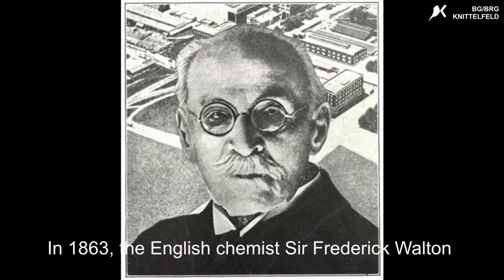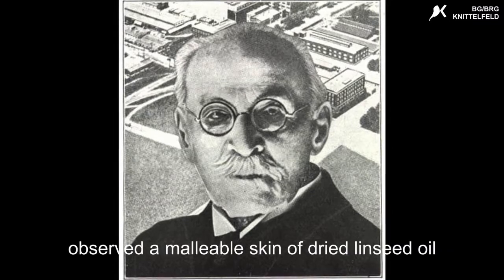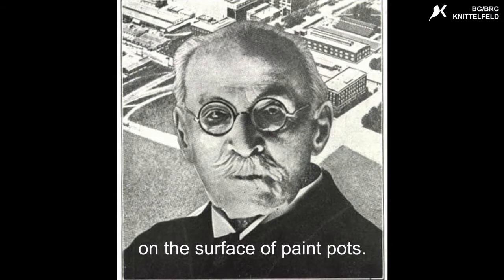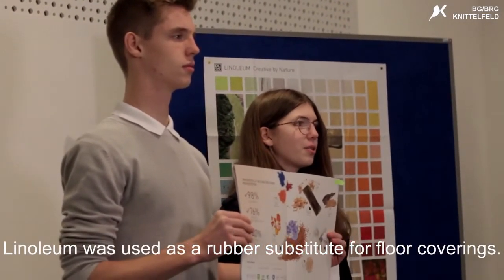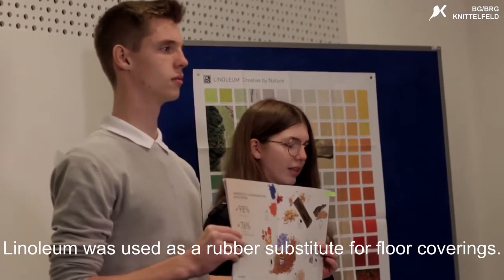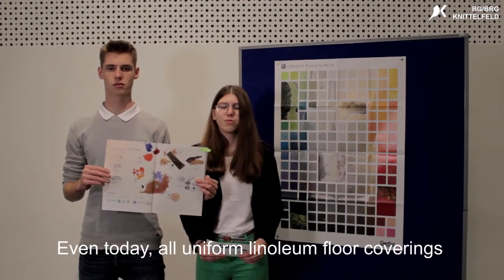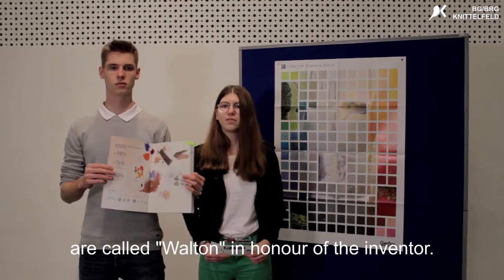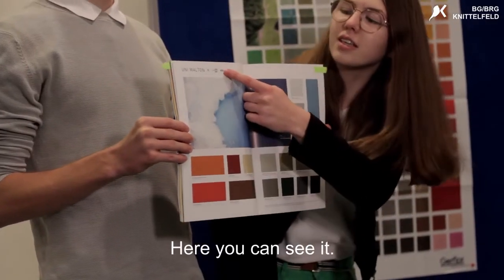In 1863, the English chemist Sir Frederick Walton observed the malleable skin of linseed oil on the surface of paint pots. Linoleum was used as a rubber substitute for floor coverings. Even today, all uniform linoleum floor coverings are called Walton in honor of the inventor. Here you can see it.